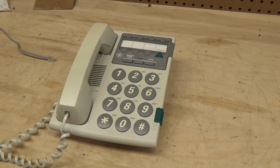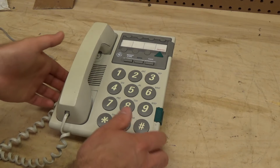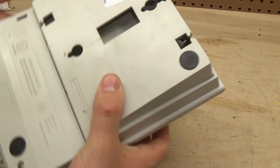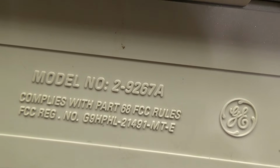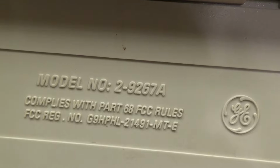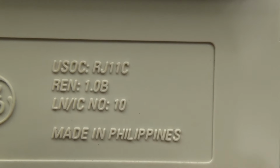Here is a General Electric corded memory telephone. This is the General Electric 2-9267A. A as in goose. This was made in the Philippines, so it's probably pretty decent quality.